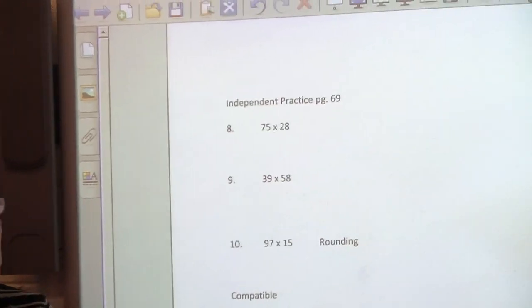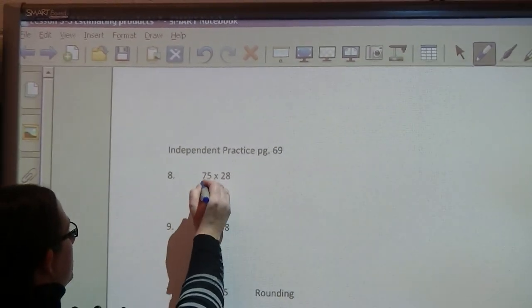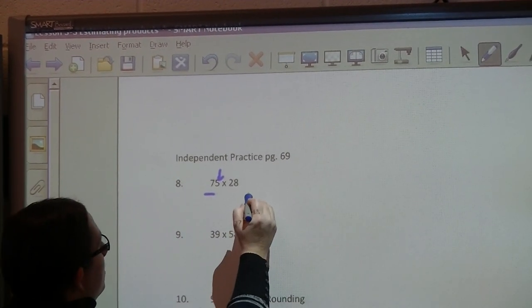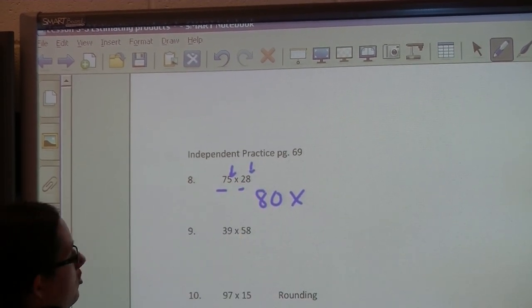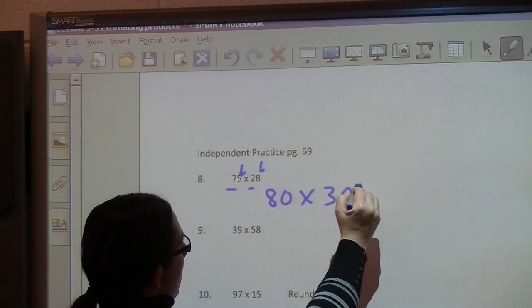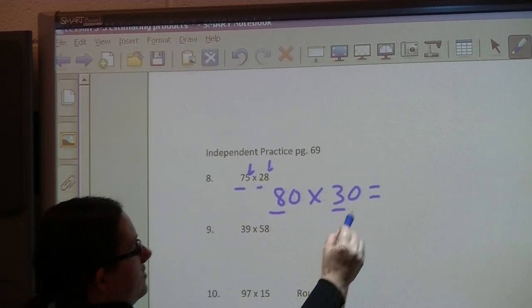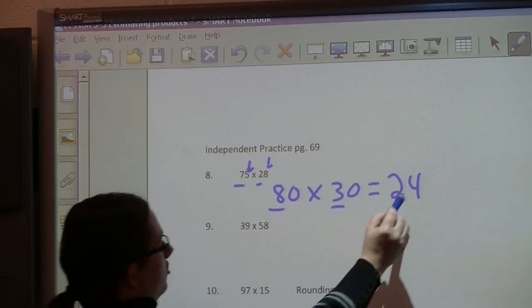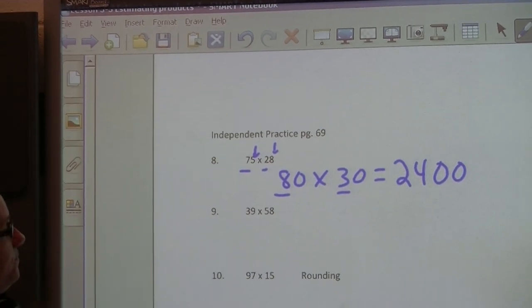Okay? For 75 times 28, we can start out by using the rounding method. Okay? 75 gets rounded to 80. And 28 will get rounded to 30. So now I have easier numbers to use. 8 times 3 gives us 24. Go back and count your zeros. 1, 2. So our estimate is 2,400.